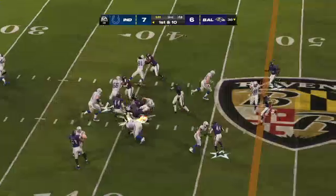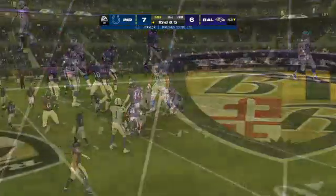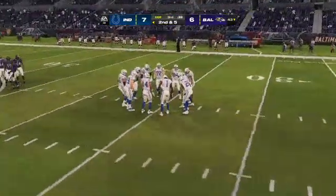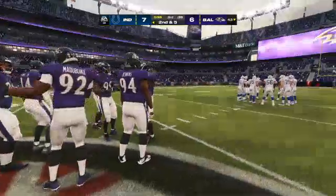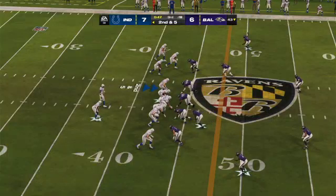First and 10, Taylor now. And he'll muscle his way up to the 43 for a pickup of right around 5. Brandon, 5 yards on that run. Let's get back to the huddle and make sure if you're a back, you spend time with your offensive line and give them credit. Hard to move those 300-plus pounders at the line of scrimmage, and they did for a significant chunk of yardage.